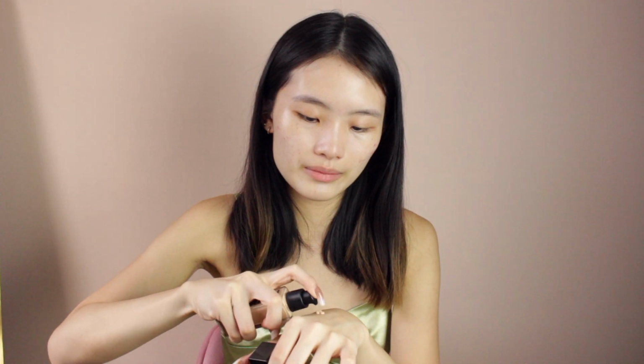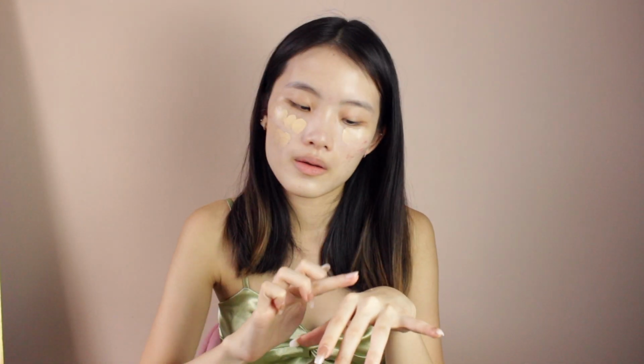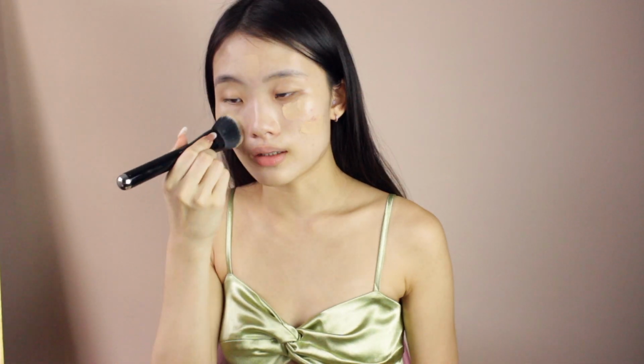So this is Anastasia Beverly Hills Liquid Luminous Foundation. I'm gonna be using this. This one really gives decent coverage. At the same time, it doesn't leave my skin feeling too thick. I'm using this liquid foundation brush to blend everything out.